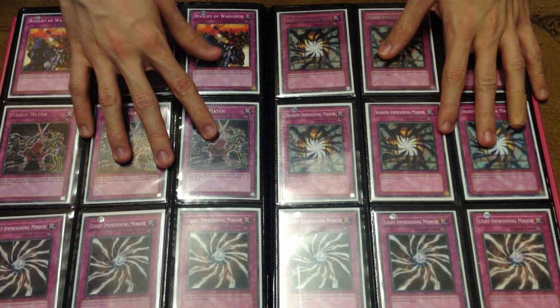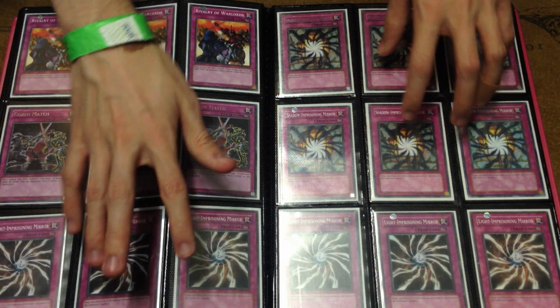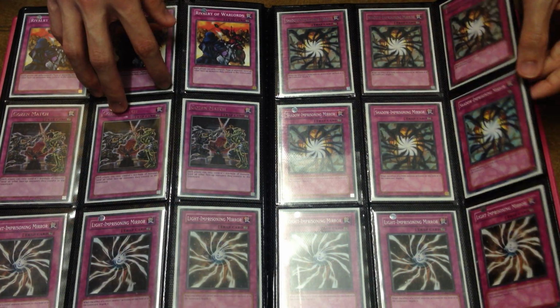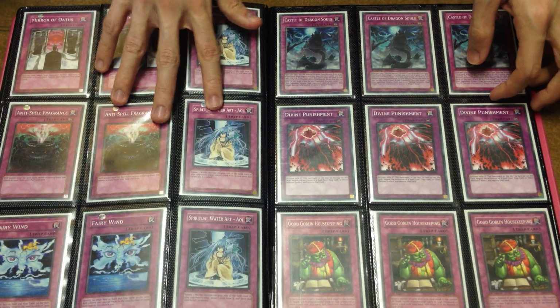I like to have this. I like to have extras of things so I can loan them out, and these are something that I'm asked for a lot by my friends. So I have multiples of these just in case. Mirrors.